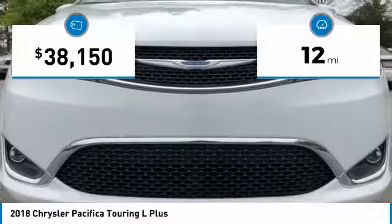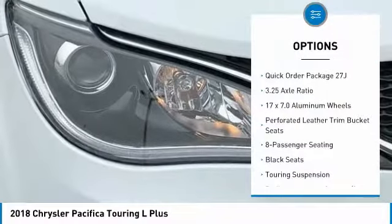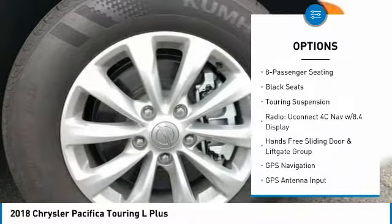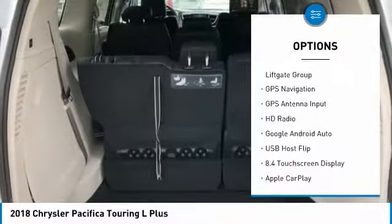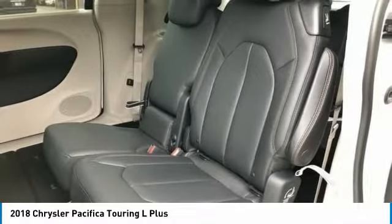This vehicle has less than 100 miles. Here are some of this vehicle's great options: navigation system, traction control, power passenger seat, leather-wrapped steering wheel, dual airbags, air conditioning, heated rear seats, power steering, alloy wheels, four-wheel disc brakes.